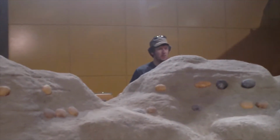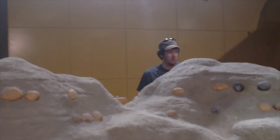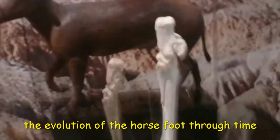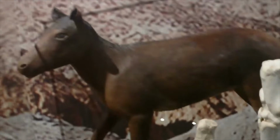Bigfoot. I see him. It's Bigfoot. This is a replica of the size of the real pygmy horse, the first horse. And that's my hand. Look how little that guy was.